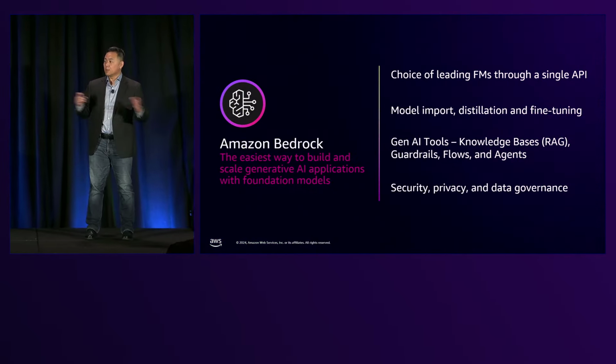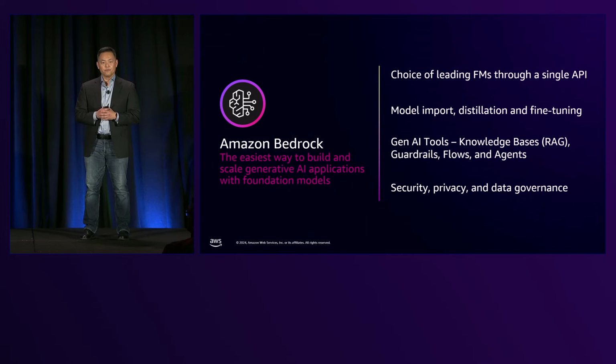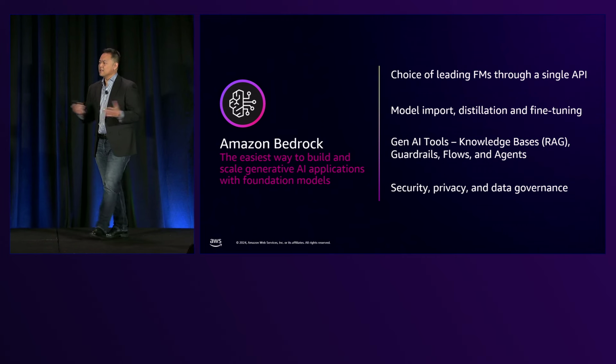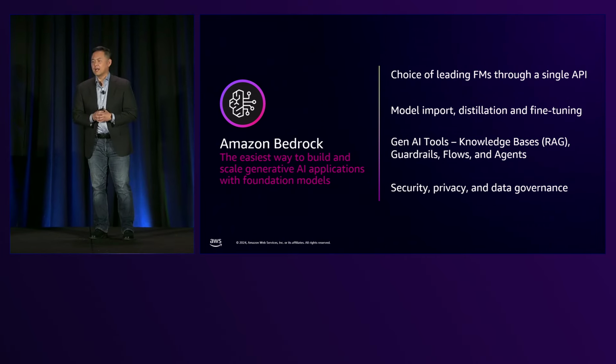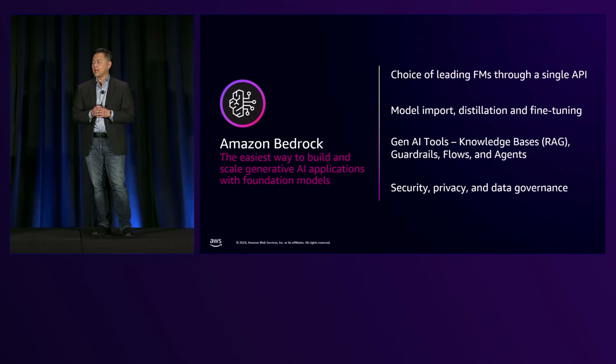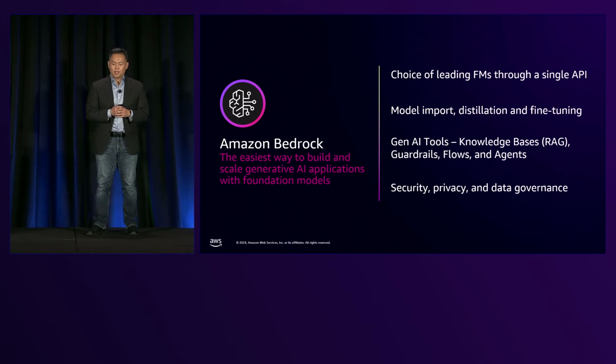Now, I've met a number of you throughout reInvent in the past couple of days, and the most frequent question I hear is, what is Bedrock? What do you guys do, right? So I want to take a quick minute to talk a little bit about Amazon Bedrock and what it's about.